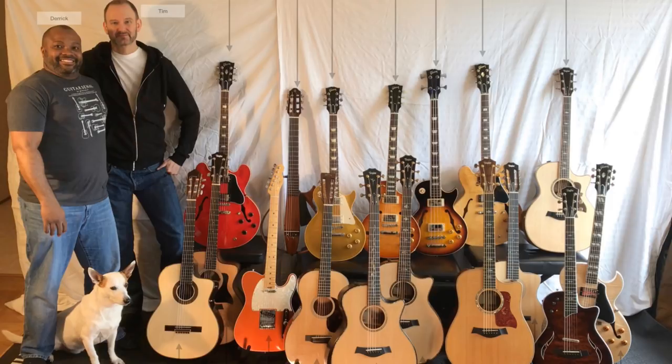They not only included a whole slew of beautiful guitars. I mean, there's a whole row of Les Pauls. There's a new Builder's Edition with V-Class bracing in there, amongst other just stellar acoustic guitars. But the dog is there too, which is outstanding. I love seeing the dogs. I'm a huge dog fan. So thank you, Derek and Tim, for sporting your Guitarsonal shirts and, of course, also sharing your guitars with us.